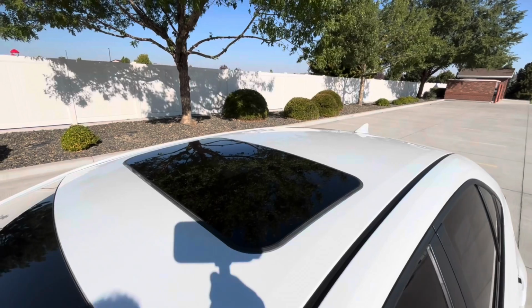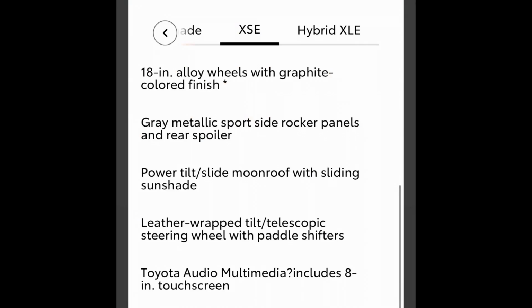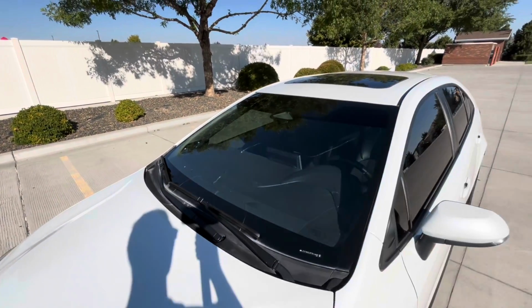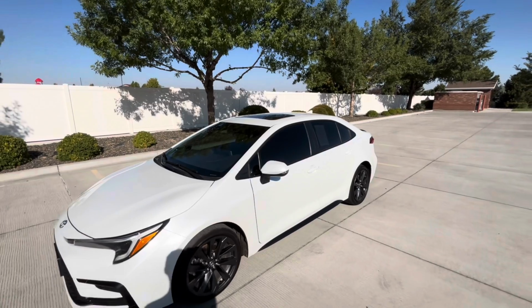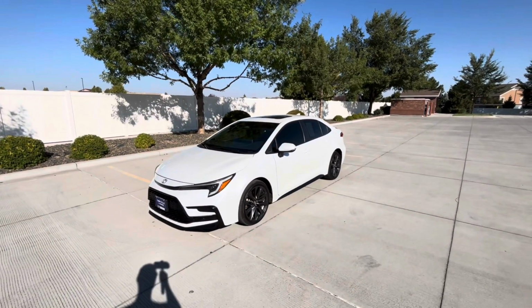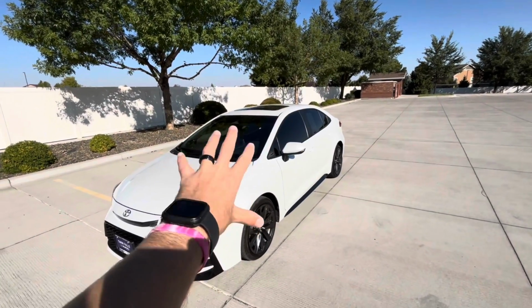It's not a panoramic, but it does let a little bit of extra natural light in. You also have leather heated seats, which are fairly comfortable. You have a JBL sound system, which I actually am pretty impressed with for this price point. You also have an upgraded infotainment system, a wireless charger, and wireless Android Auto and Apple CarPlay, basically making this a much nicer vehicle than the base model SE for about $5,000 extra, but it all goes into that technology and the creature comforts.